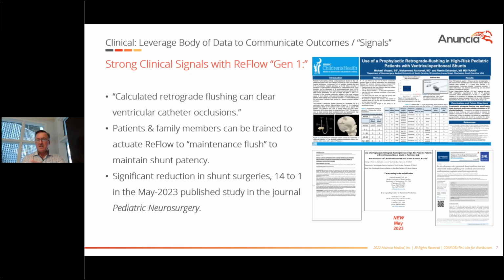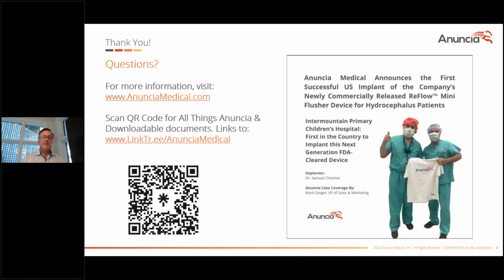So the recent study from May for the ReFlow Gen 1 reported 9 patients who had 14 shunt surgeries in the 2 years prior to ReFlow implant and 1 shunt surgery in the now 3 years after ReFlow implant. So a significant reduction. And this is with daily maintenance flushing prescribed by their neurosurgeon, which we have FDA clearance for. So I went through all of that kind of quickly.